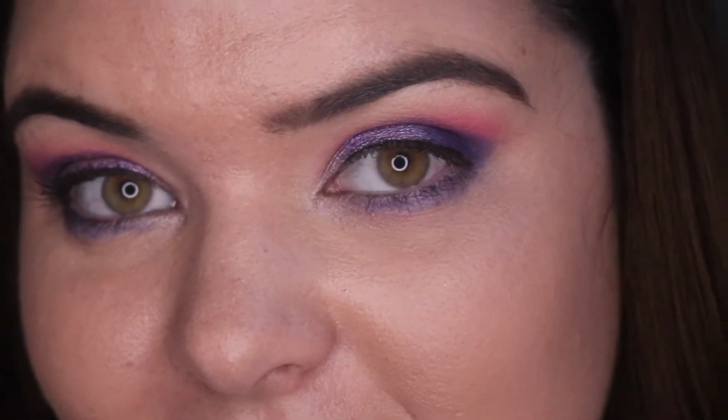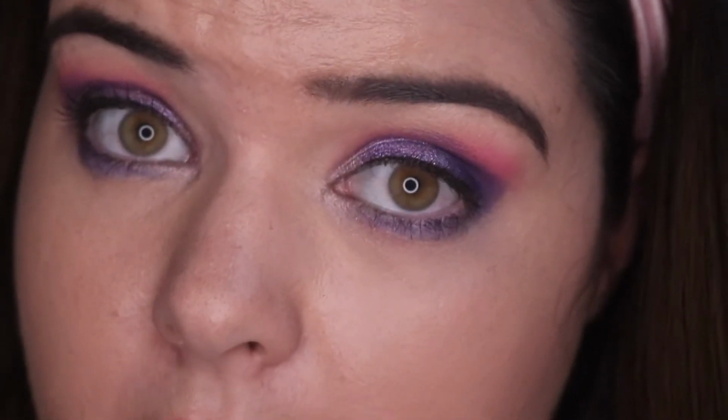So, this is the end of look number one. Hello, hello. So, welcome back. And we're on to look number two. So, I've sort of redone my face a little bit from the previous look, but we're on the same day. I've cleaned my eyes off and I've done it.